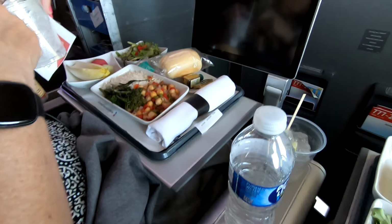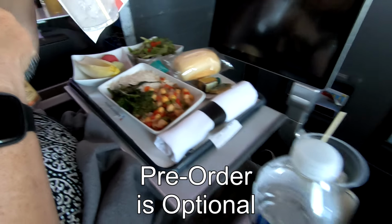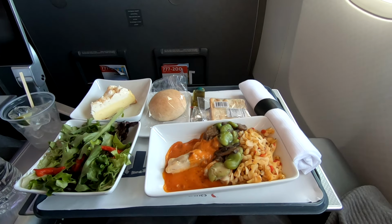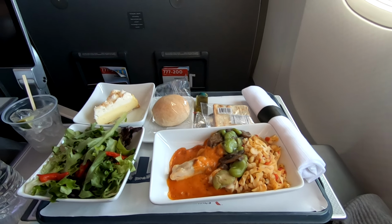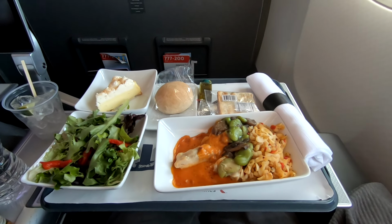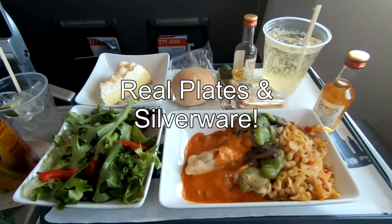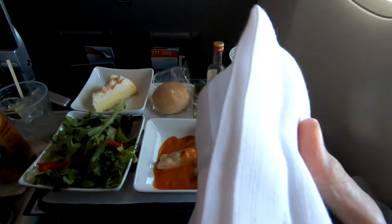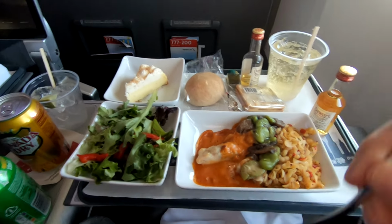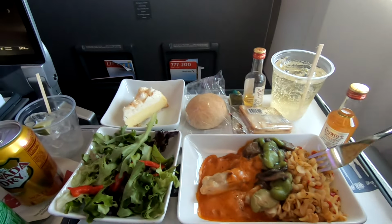So dinner was served about 45 minutes after takeoff. We did pre-order online before we left. So we got a vegetarian, I got a chicken, and the two main meals were chicken and also ravioli. But there are special meals you could also order, especially for gluten intolerance that was on there. And the plates are actually real plates and real napkins and real silverware. No plastic in premium economy. I got a real fork made out of metal.